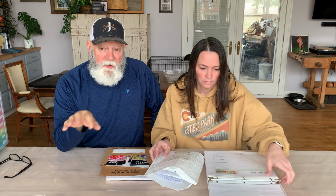Today we're going to go through and show you our seed haul that we've gotten this year for our garden. This year we're adding lots of flowers. And we've got a schedule in a 3-ring binder of when we're going to plant what, so that we're not constantly trying to figure out what to put in seed starting trays first and all that. So we've got a plan.